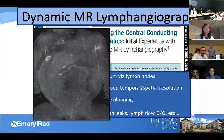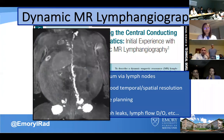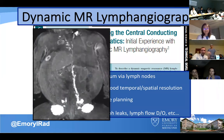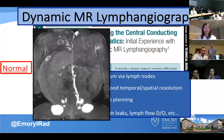Just to show you, this was a congenital chylothorax patient that I was taking care of at the University of Michigan. We do our lymphangiogram, and you see in this case, there's direct flow from the lymph nodes up to the thoracic duct with no leak or otherwise. There was no procedure that we needed to do. In this case, this is normal.